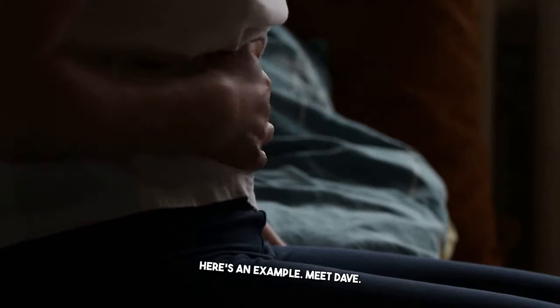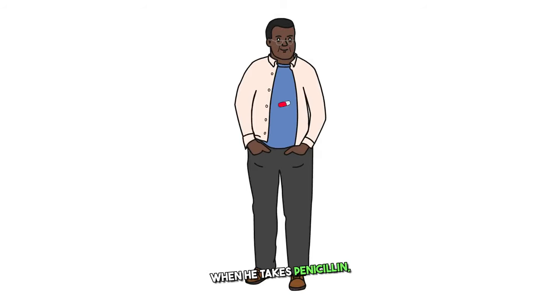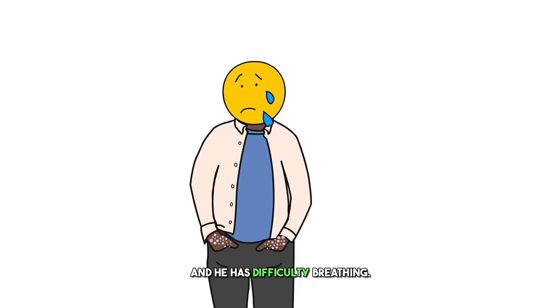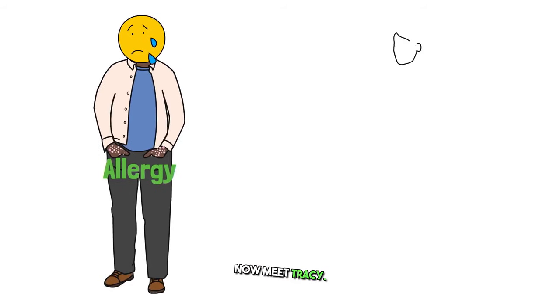Now here's an example, meet Dave. Dave has a penicillin allergy. When he takes penicillin, within 15 minutes, he starts developing hives and itch all over his body. His face starts swelling up and he has difficulty breathing. He has an allergy.